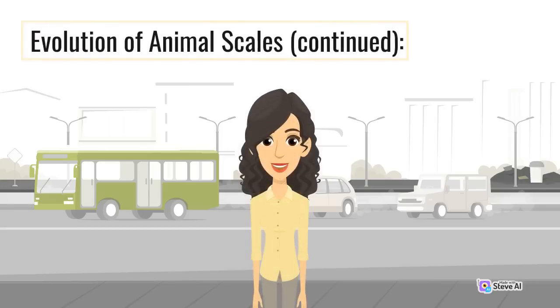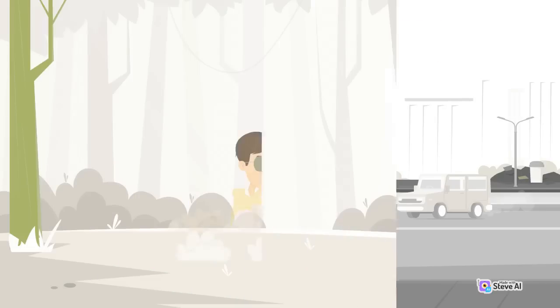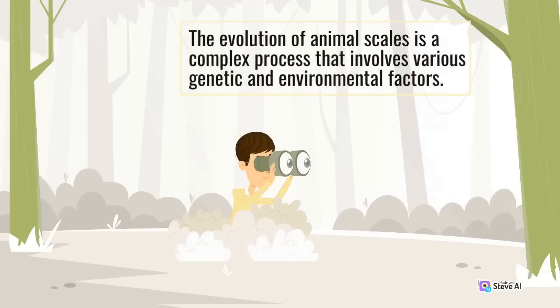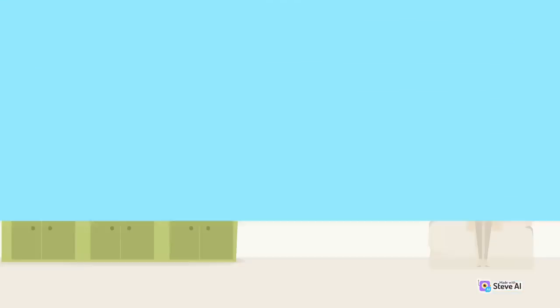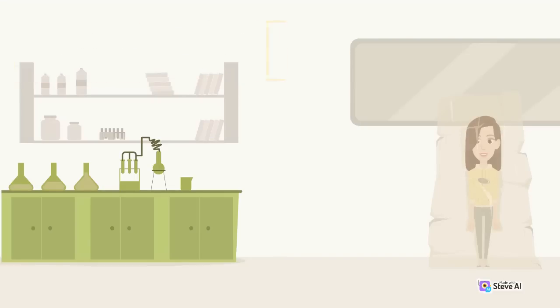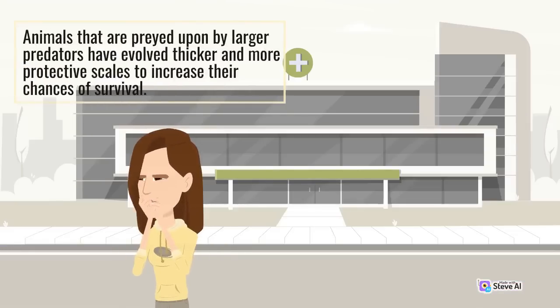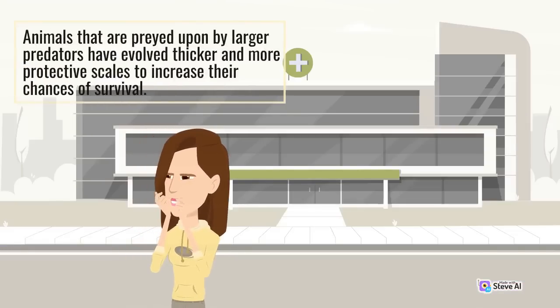Evolution of animal scales, continued. The evolution of animal scales is a complex process that involves various genetic and environmental factors. One of the main drivers of scale evolution is predation pressure. Animals that are preyed upon by larger predators have evolved thicker and more protective scales to increase their chances of survival.